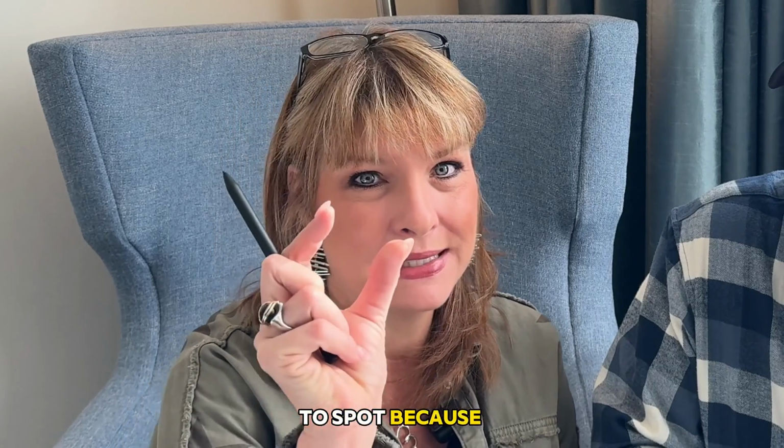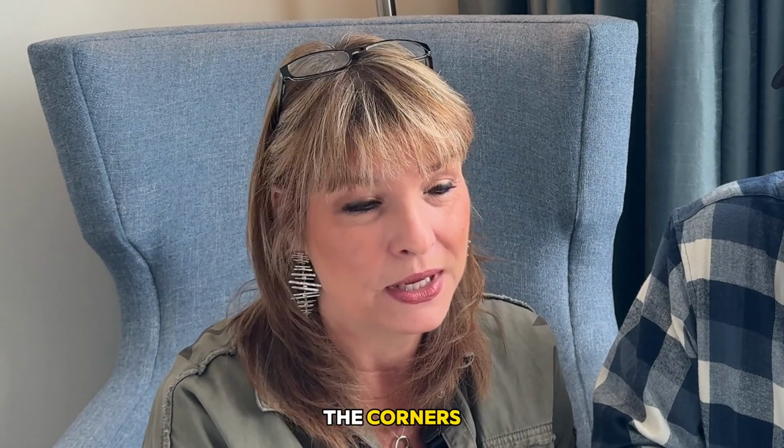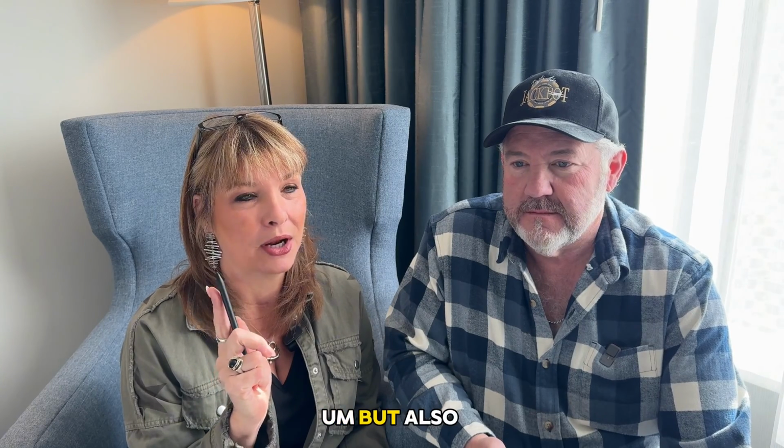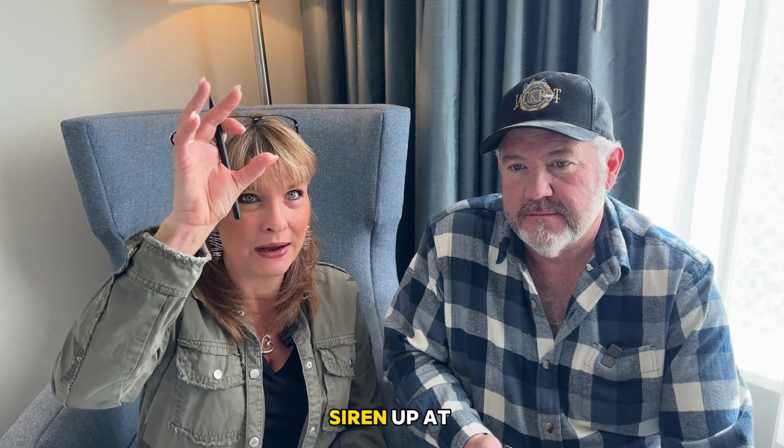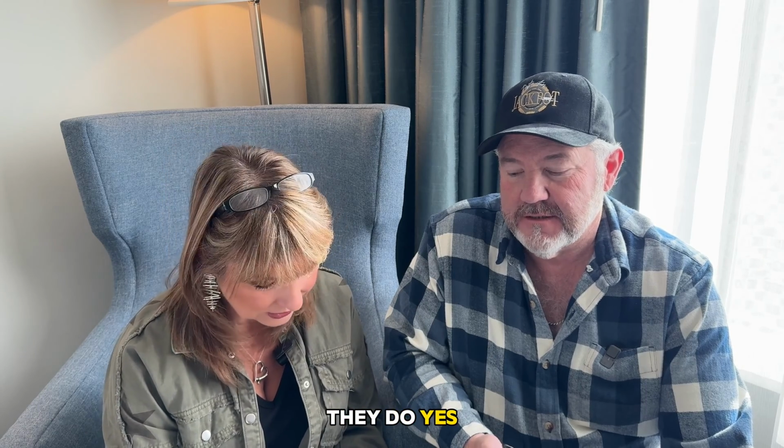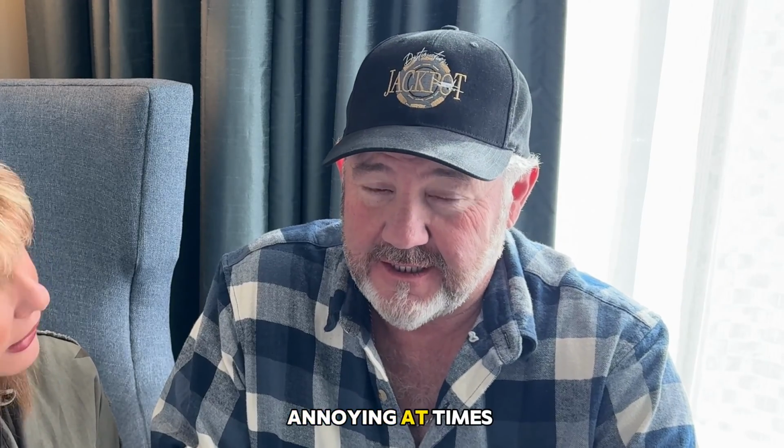So the BGT is the bingo machines, the red screens, whatever you want to call it. They're kind of easy to spot because they say BGT on one of the corners, so that's a good little tip. But also you can see the bingo card on most of them. I never did totally figure out the bingo stuff, but we'll have a video coming out talking just about showing you the red screens and the BGT. And they usually have a big siren up at the top, which is kind of interesting. They make a lot of noise. They do. Yes. A lot of noise. Almost a little annoying at times. Yeah. For him, it was annoying; for me, exciting.